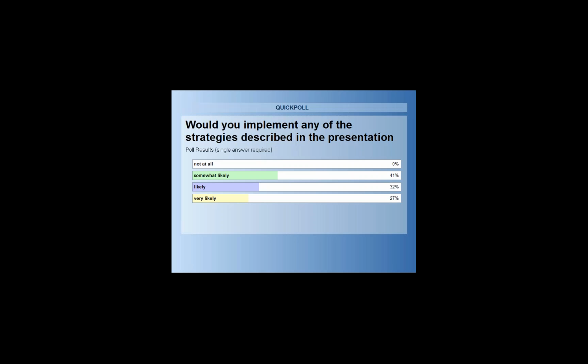So it looks like we're all in that somewhat likely, likely or very likely. About 41% say they were somewhat going to, 32% say they're likely to, and 27% say that they are very likely to. All right.